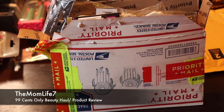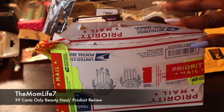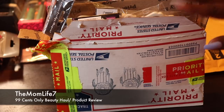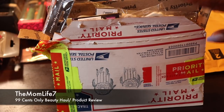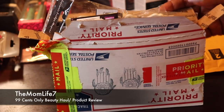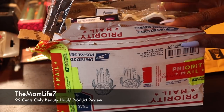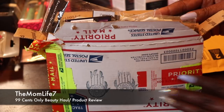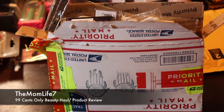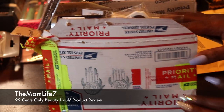But I also received some friend mail that I want to share with you guys from the beautiful Native family. She hooked me up, you guys. This woman is a very beautiful person inside and out. She's real, and she's a mom like me, and we're all out here supporting each other. She saw I wanted something. I didn't need it, I wanted it. And she was like, girl, I got you. She just hooked me up.